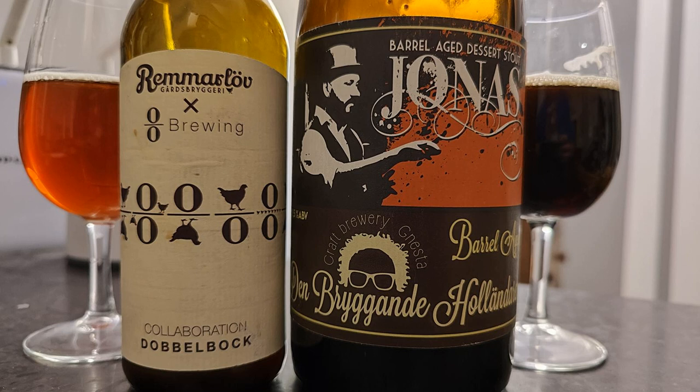So we reviewed this beer back in 2019, when it came out. It is the Remmarlov and OO Brewing collaboration Doppelbock. It comes in at 11.5% ABV, and it is best before 2021. So we're a couple of years off on that. Yeah, it's expired, but since it's so strong, and since Doppelbock is a sweet by nature style, it has the potential to develop into barley wine territory. I believe, not American barley wine, because any hops here are kind of muted and faded.